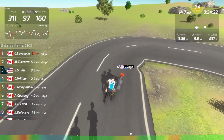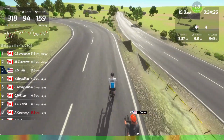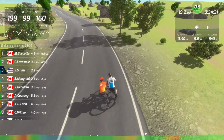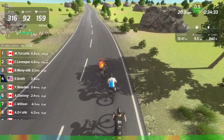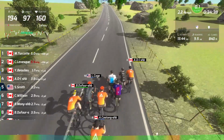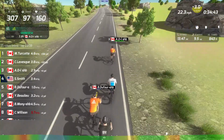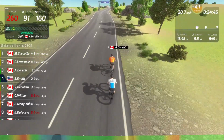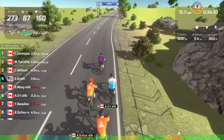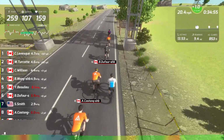It was a small incline, and I was drinking a bottle and just didn't focus, and they got away. I tried to catch, putting out 500 for probably 15 or 20 seconds, and I was like, this isn't going to happen. I can't catch them. It gets so close, yet so far. So I cashed it in and just rode in and tried to maintain my position.